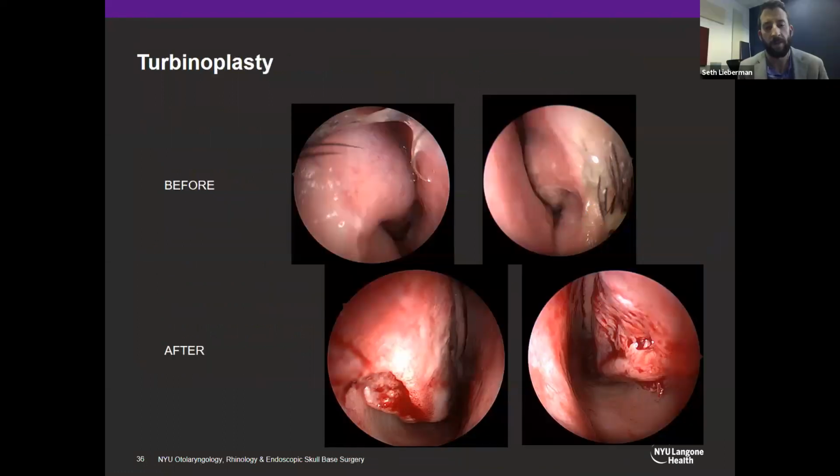Yeah, sure. So in patients who have failed medical therapy, they've been tried on at least 4 to 6 weeks of a nasal steroid spray, and they either don't tolerate it or they're still not breathing well, and that's clearly the issue, you can perform a turbinoplasty. There are some procedures that you can perform in the office, and there are some that you can perform in the operating room.